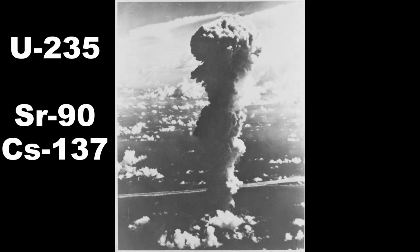These have a much shorter half-life, which at first sounds pretty good, but on the other hand, they are even more radioactive. And the radioactive charged mushroom cloud rained down.